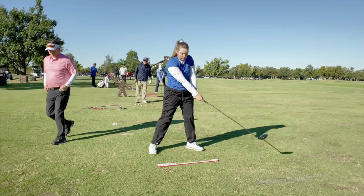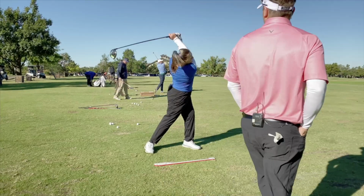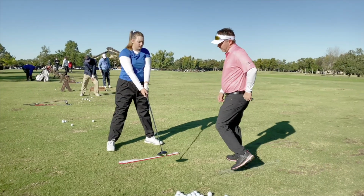Yes. There you go. Yep, great swing. Good job. Yes, good swing. All right, now let me show you one thing. Put the club back down real quick.